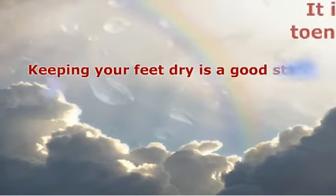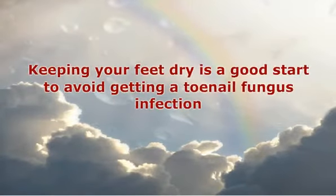Keeping your feet dry is a good start to avoid getting a toenail fungus infection. Wear socks that absorb moisture, and change them often. Wear open-toed shoes if possible, letting your feet out. If you must wear closed toes, wiggle your toes frequently, trying to keep the circulation flowing. Clean your feet with an antimicrobial soap to prevent infections.